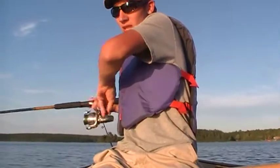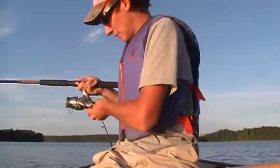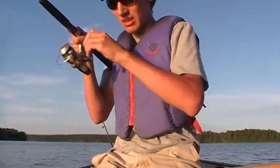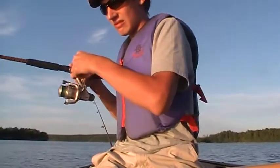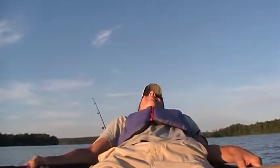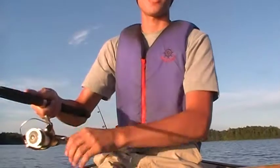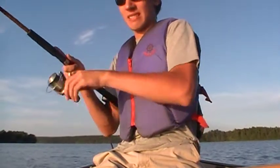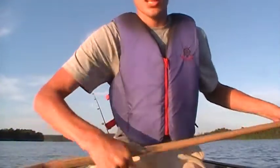Whoa. Nice one. Oh, nice fish here, folks. I'll loosen my drag a little bit. I don't think he's that big. Oh, he's that big. Oh no! Oh, he just flipped off. Shoot. It wasn't huge, but pretty decent. Now my drag is set way down. I usually let him take out a little line. It sometimes can be fun. Just figure, why not? Let him take some line.